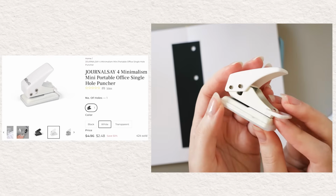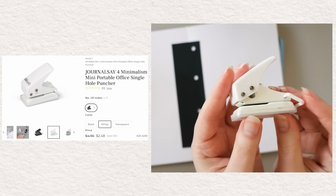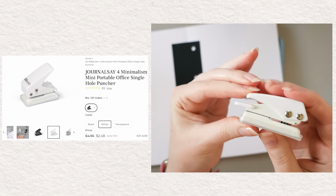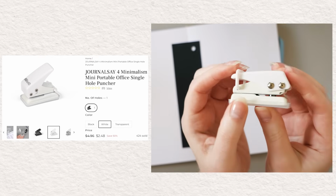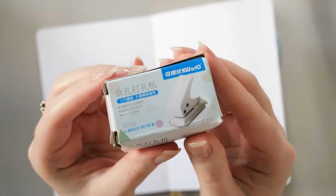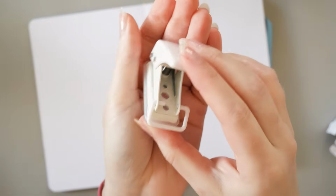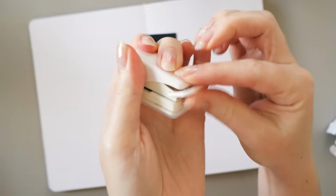This is a tiny, adorable single hole punch. Isn't it cute? I got one of these once in a stationery subscription box and I was like, what am I gonna do with this? And I got rid of it. And then one of my friends told me that she needed an unusual hole punch situation, and I was like, oh, I wish I hadn't got rid of that. So I actually got this for my friend. Ellie, this is coming your way very soon.